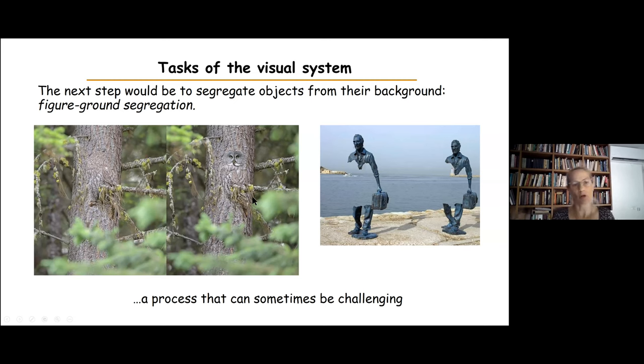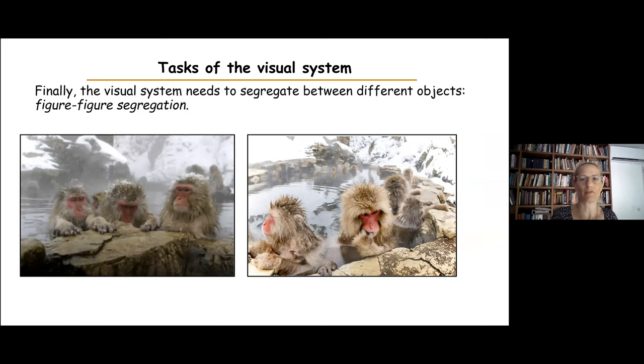So once we have a coherent object and the object was segregated from the background, the next challenge of the visual system is to perform a figure-figure segregation. In this image, for example, we see multiple objects, in this case several monkeys that are taking a hot bath in the winter. So the visual system needs not only to recognize the objects and segregate them from the hot bath behind them, but also to segregate between the different objects, a process that we termed figure-figure segregation.